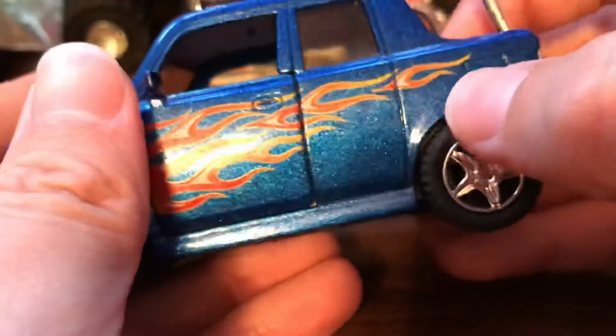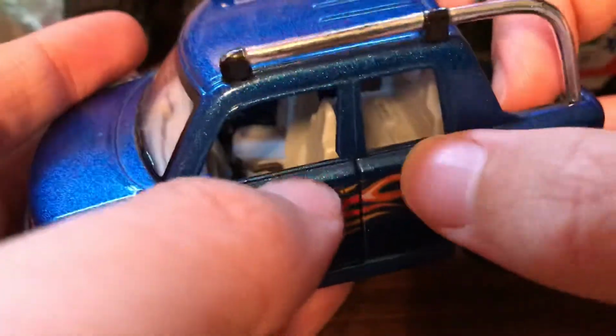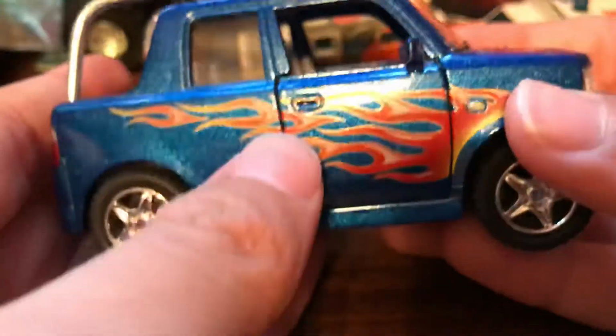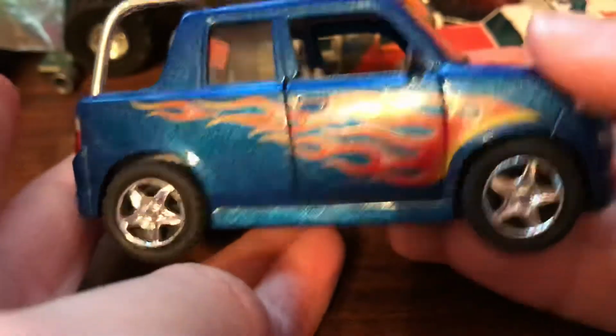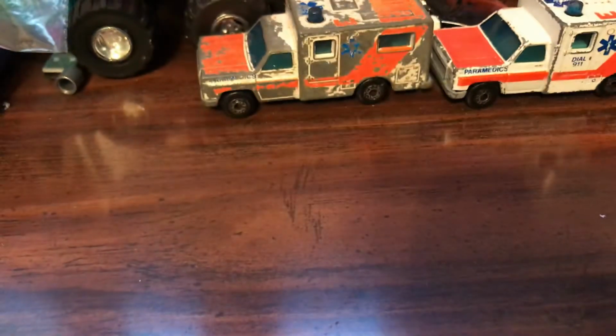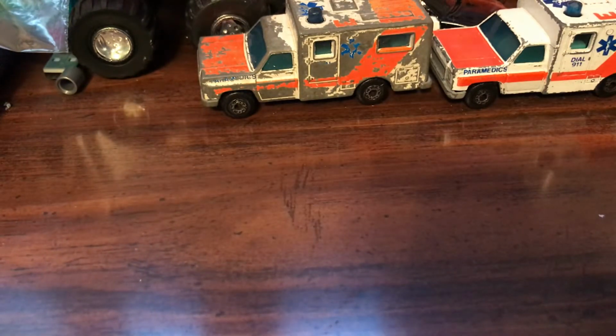Now, oh, look at that. It's got a door on this side, but no door on this side, like a Hyundai Veloster. That's pretty cool. Put that off to the side.